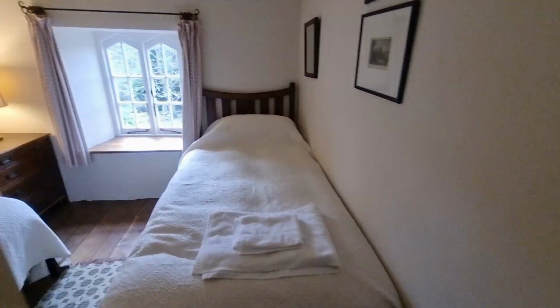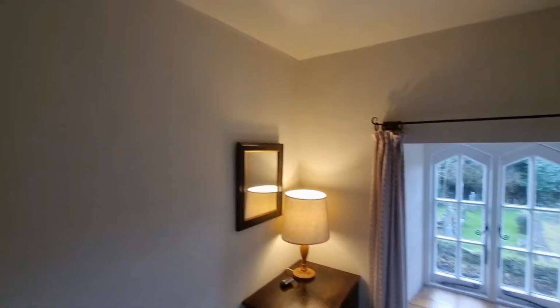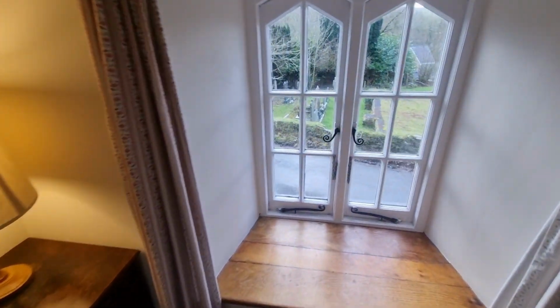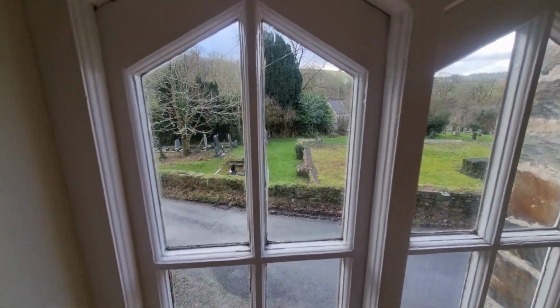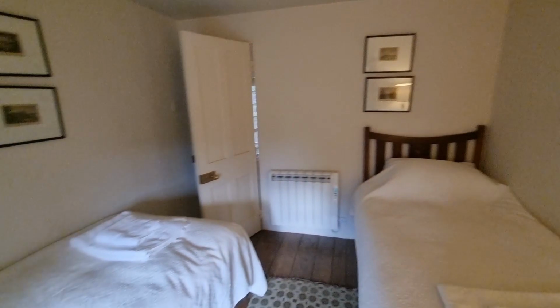I'll take you in this room first. And this is the twin room. This is the twin. As you can see, not been used. It's just me in here on my own. So I'll take you into the double room. These little doors here are both storage.